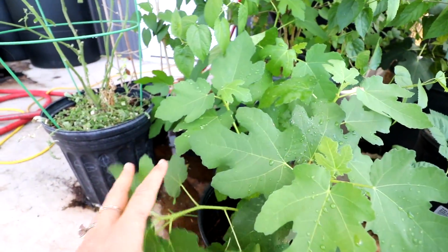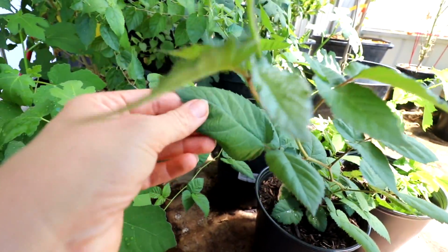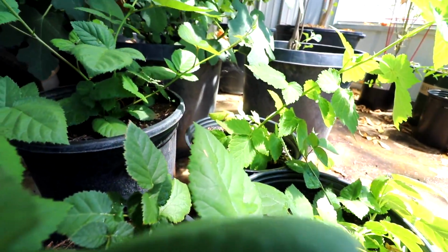So yeah, these are yellowneck figs. These are all blackberries, and these were tiny when we got them, and now they're huge, and they're only a couple months old. So it's just a really cheap way to get plants.